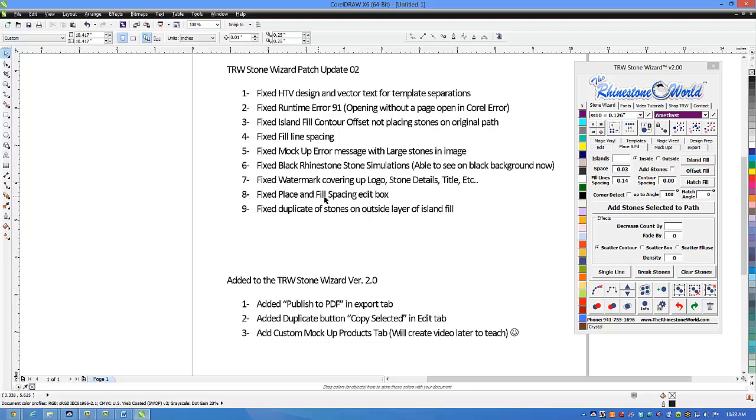Next, the place and fill spacing edit box. So the space box, that's just the amount of space between the stones when it places it. It was allowing you to edit it some, but there was a little weird thing going on with it that we fixed with that as well. So that is back and on a roll.